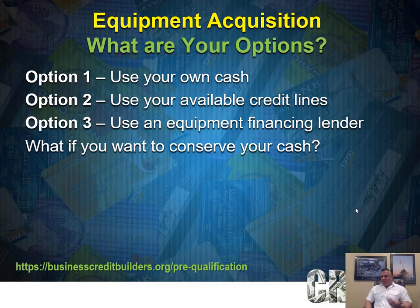The question I want to ask you is, what if you want to conserve your cash? Well, let's say you have $20K in the bank and the equipment costs $15K. Do you want to use $15K and only have $5K left of your cash? Or would you rather finance it, get all the tax benefits associated with financing your equipment, get the write-offs, and still conserve all your cash, so you have money in the bank? So if you want to conserve your cash, obviously option one is not an option.